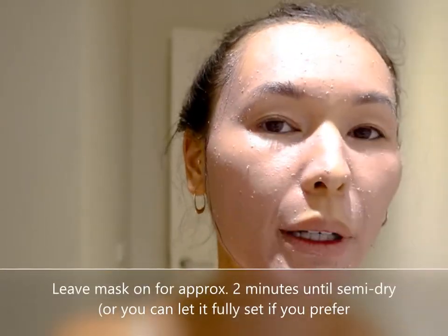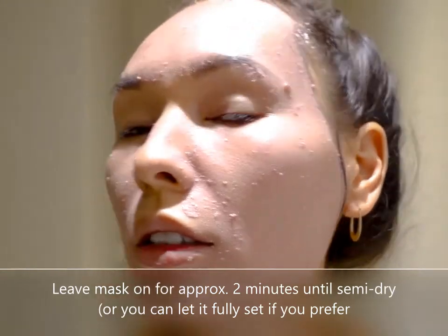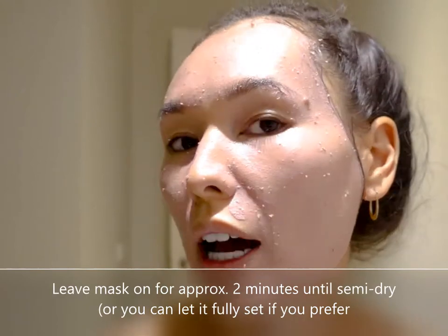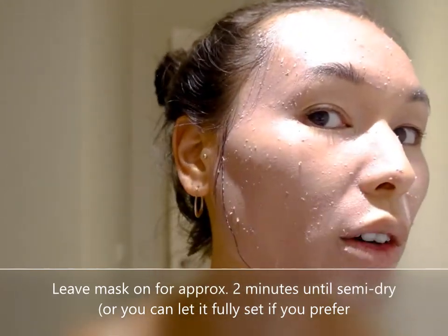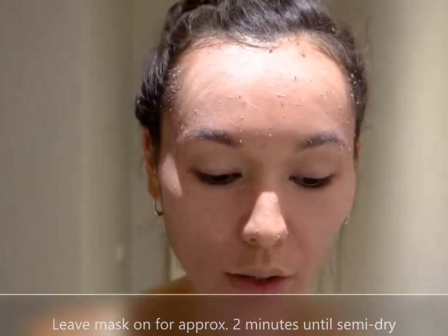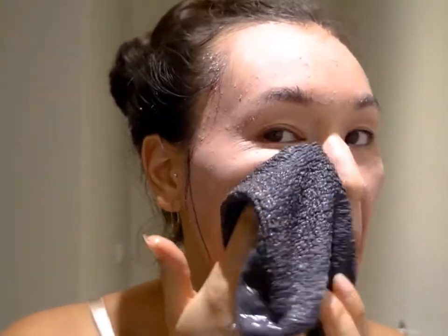So I just kind of let it semi-dry. You can either let it fully dry, but I don't like to do that. I look like I've gone out in the sun and something has gone very wrong. Okay, so the mask has dried a little bit, and I'm just going to take that off with some cold water. Again, I never use hot or warm water on my face. The only time I will have hot water touch my face is if I'm in the shower.